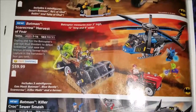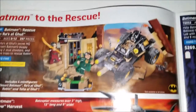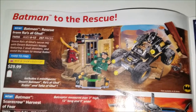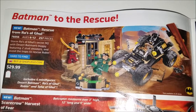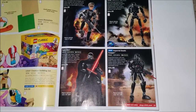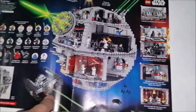Boomerang. He came with two boomerangs. Here's our Scarecrow Harvest and Ra's al Ghul's Batman's Rescue. I really never read the comic books to be familiar with this particular character. So I may need to watch a movie or see some characters for it. Next up, we have our Star Wars buildable characters. I am not sure why they sell these, so I'm just going to pass by them, but they're in here.